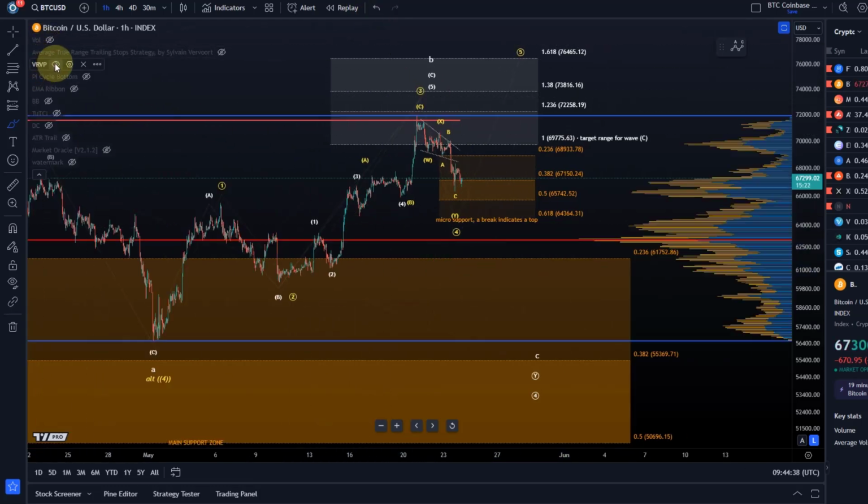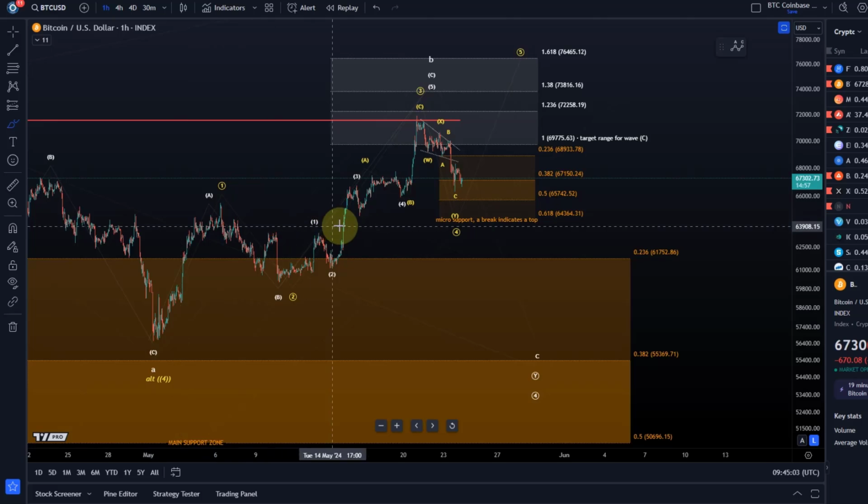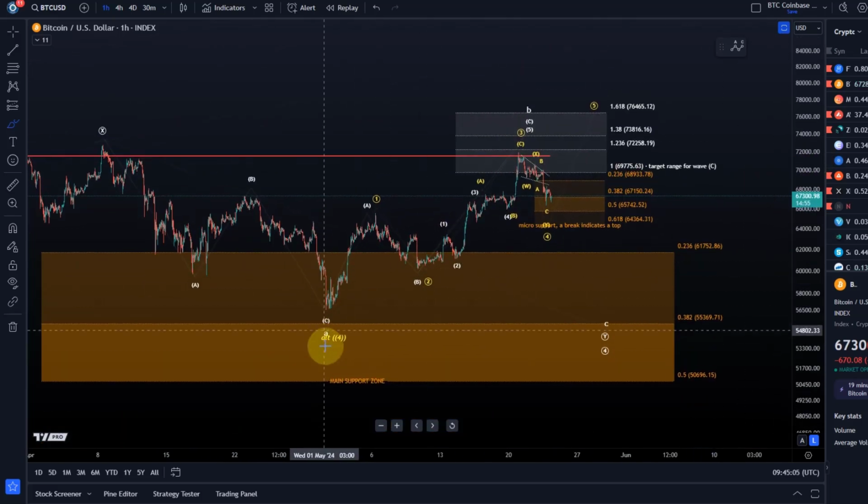We can also add the VRVP to the chart, and you can see this is pretty much just above it, where we had a lot of volume traded. But there's also still quite a bit of a spike here on the VRVP as we get to that 23.6 Fib level. Point of control seems to be around 63K. So that could offer some support as well. Still, there's plenty of support for Bitcoin and the main support zone is still relevant. Therefore, I've left it on the chart.